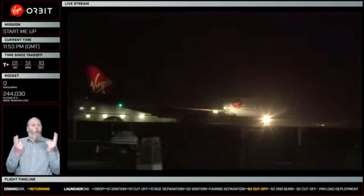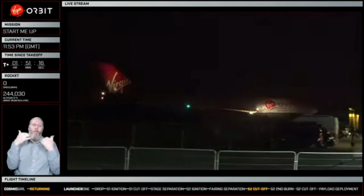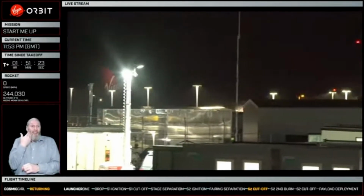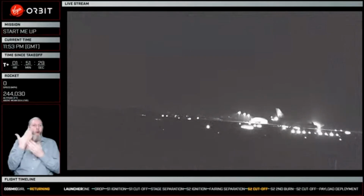Welcome back as we see Cosmic Girl touching down back to UK Spaceport Cornwall. She did a magnificent job today and was fully successful in her portion of the mission. As I had said earlier, Virgin Orbit's number one priority is the safety of our flight crew and the folks on the ground as well. So we can see that she has come home safely.